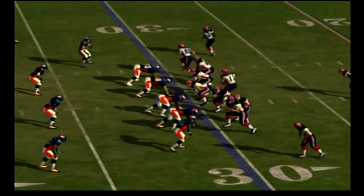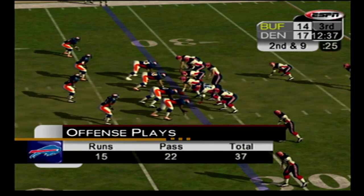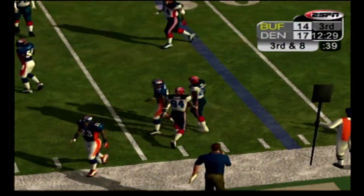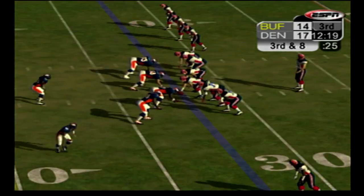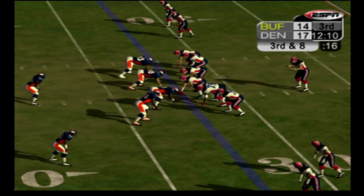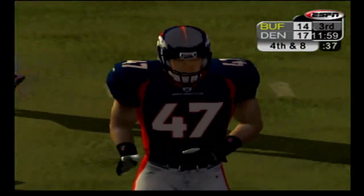Evans goes in motion. Henry barges off right guard and maybe picks up one on the play. Second and 8. Ball at the Bills' 32-yard line. Evans catches it in the flat and picks up maybe a yard. Third down with the tight end right. Rifles this one hard over the middle, and it's knocked away from the receiver, incomplete.